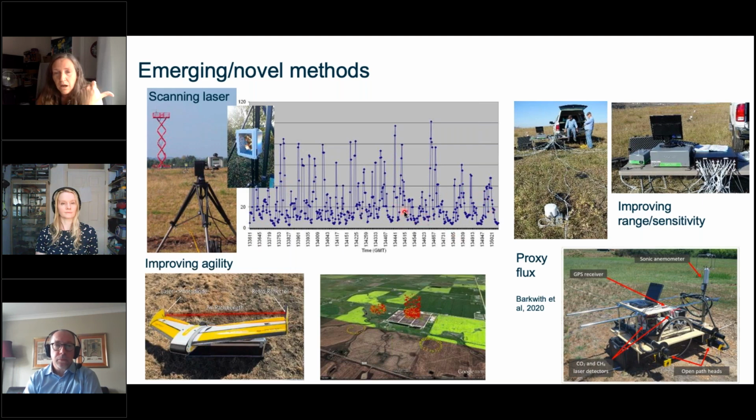You can use some of the scanning lasers to get around having to do point measurements for flux. So you can. We had a paper out in 2020 looking at the field scale using the lasers and some modelling by our modeler Andy Barkwith.